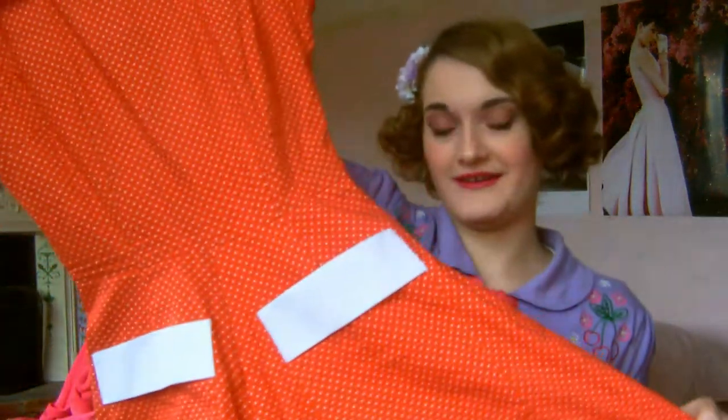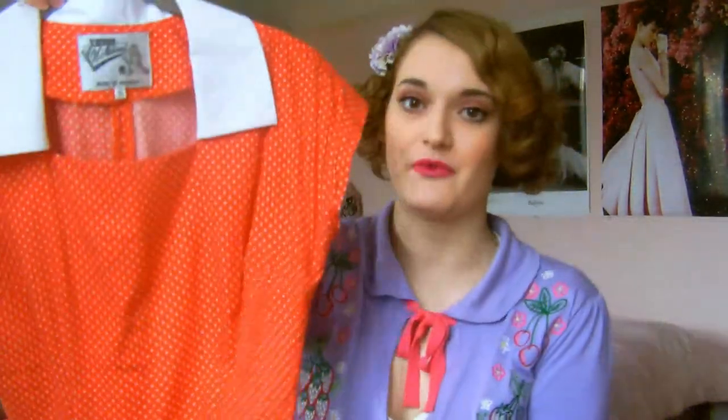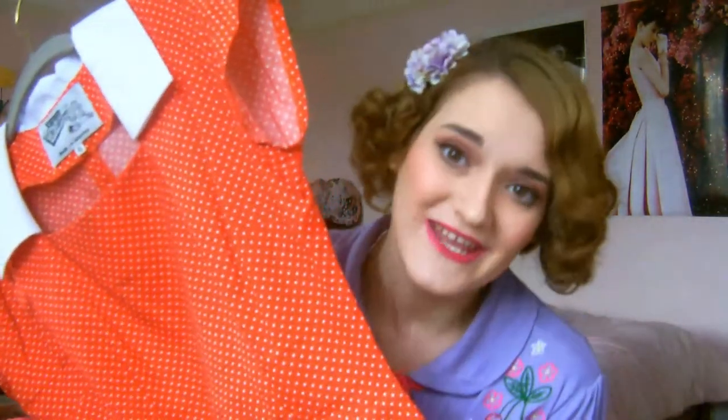So yeah, look online. It is a bit more expensive, Vivien of Holloway as a brand, but it's all made from original 1950s patterns. It's made in the UK, it's made ethically. So I think it's worth the extra price and the quality is gorgeous. This is going to be so pretty in spring, moving into summer, and I just love it.